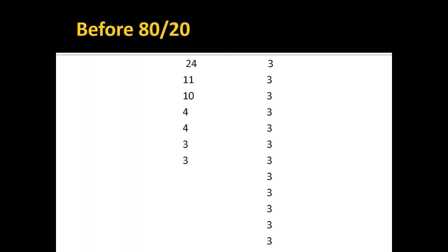Can anybody guess what these numbers are? Now, if you've attended these before, please don't disclose. Anybody guess? Any guesses out there? Nice try, though.